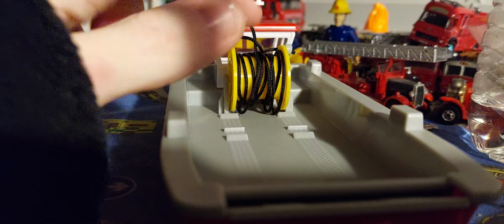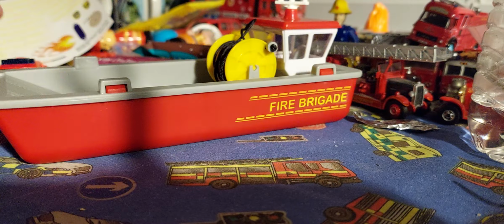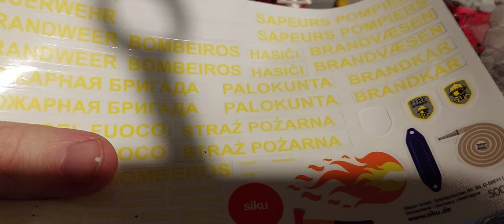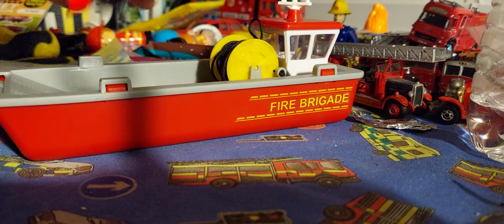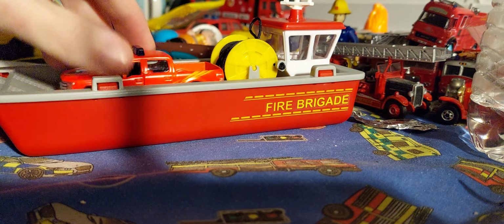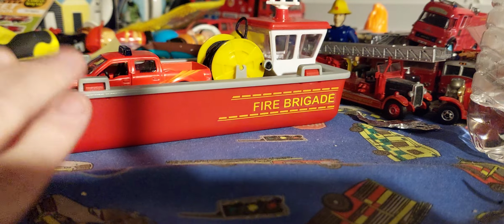So, yeah. And it's a very nice boat. I like the stickers where you can decorate it with all sorts of stickers, especially these stickers, different languages as well. So if you're from a different country, they have all different languages. The vehicle looks nice now in Fire Brigade. I love the die cast. It feels really nice, the quality, and I just love to play with it now.